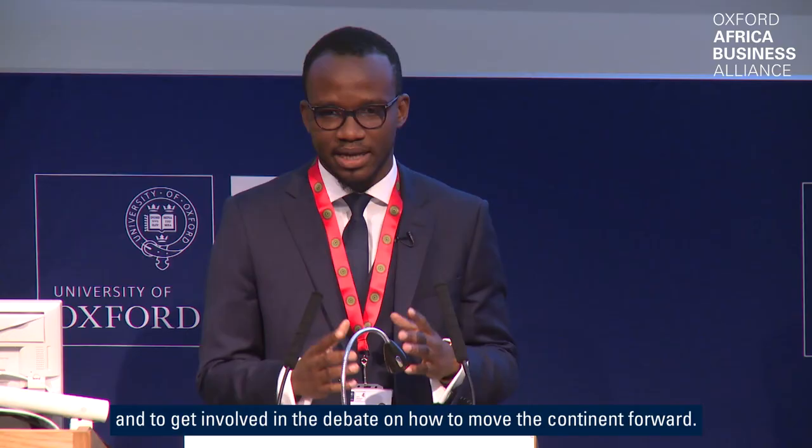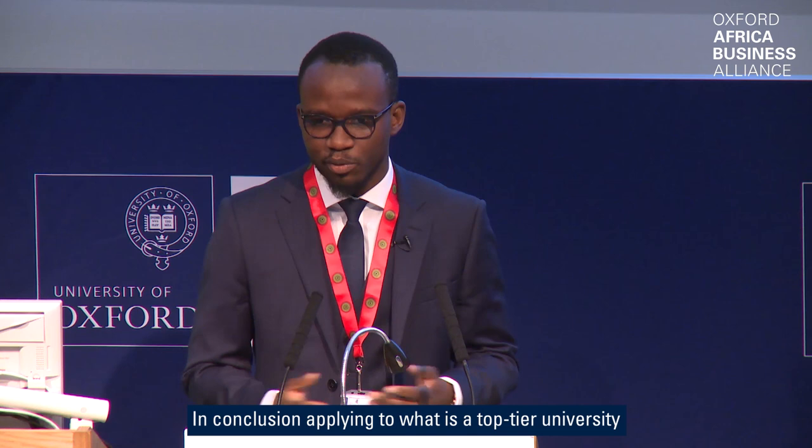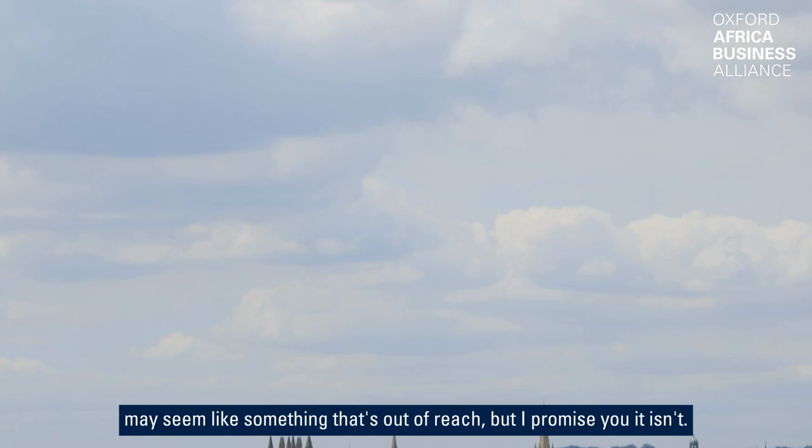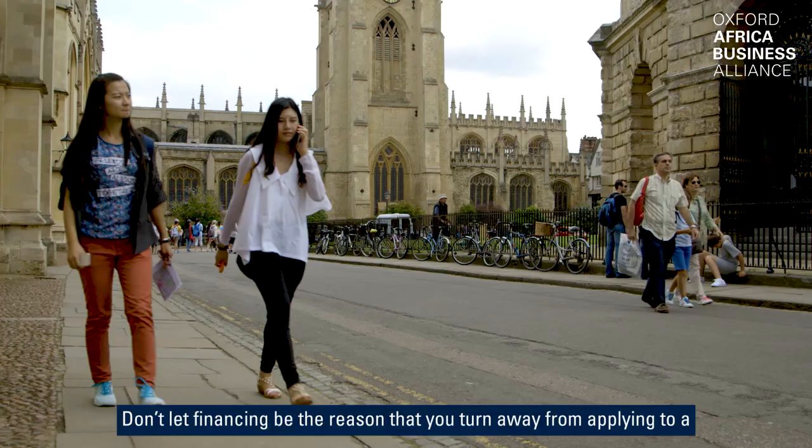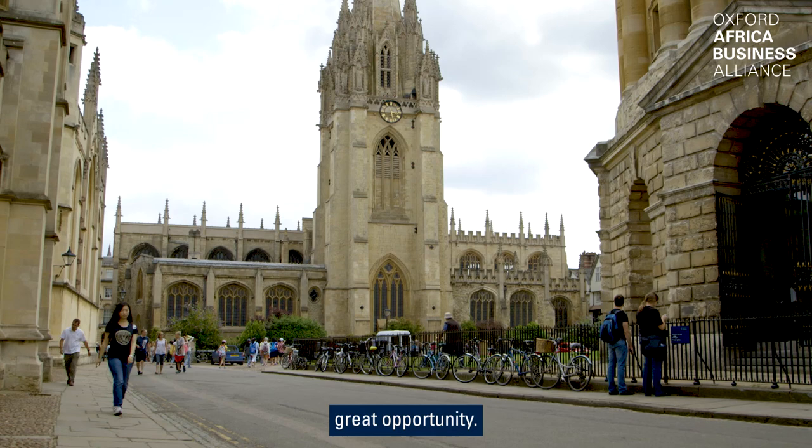In conclusion, applying to what is a top-tier university may seem like something that's out of reach, but I promise you it isn't. Trust in the process. Believe that you're capable and worthy. Impossible is nothing. Belief is everything. Don't let financing be the reason that you turn away from applying to a great opportunity.